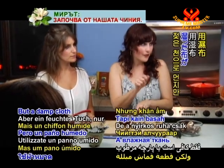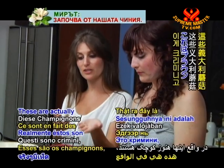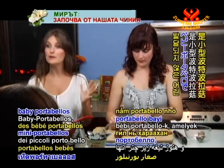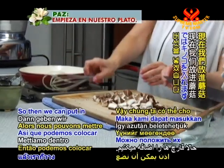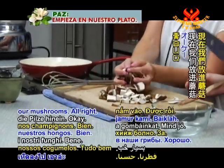But a damp cloth, just to get the dirt off. Mm-hmm. These are actually creminis, which are just baby portobellos who haven't developed their gills yet. So then we can put in our mushrooms. All right.